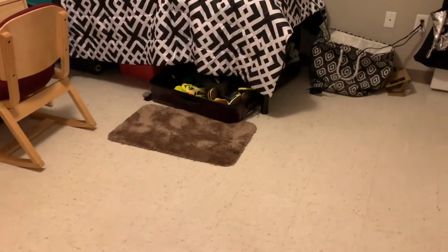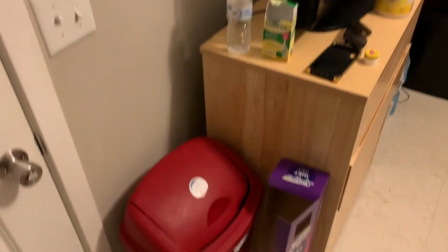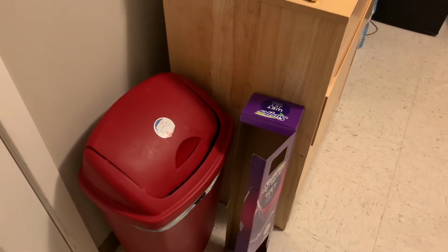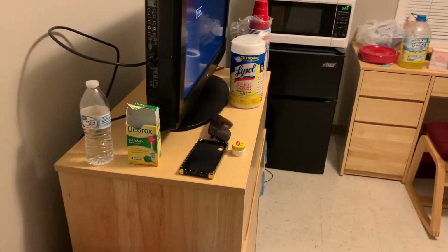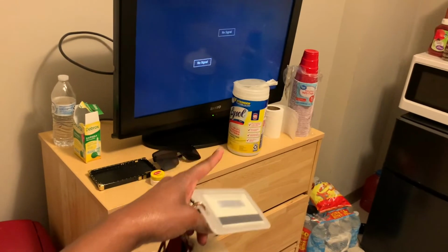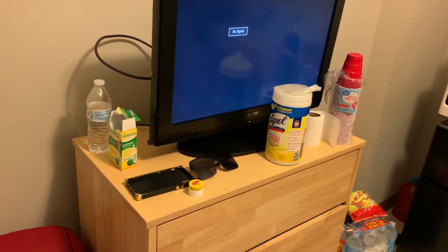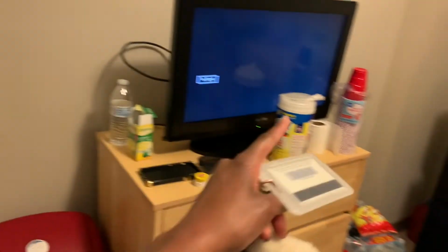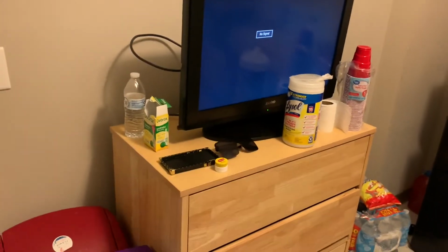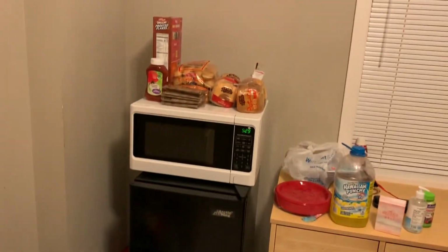Okay, y'all, so here is my space. So here is how the new room is looking. I have my trash can here and this box here that I had to rip up and throw away. I put that there just now because I was wiping down another surface area. This stays in the bathroom. It's just out here at the moment because I just used it. Fridge and microwave, extra stuff on top.